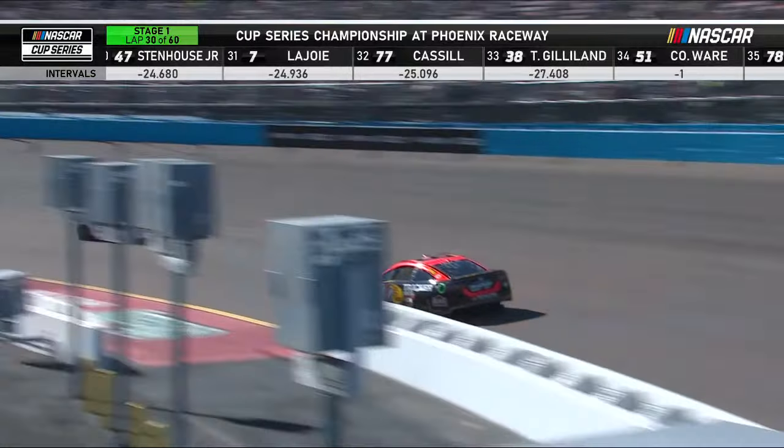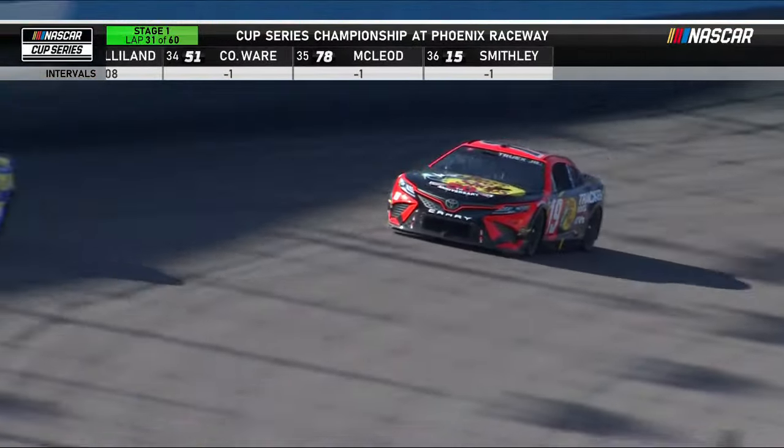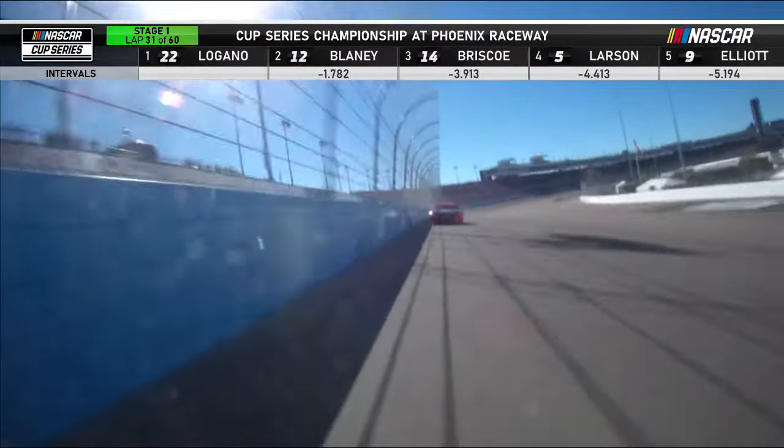Yeah. Pretty interesting how this Next Gen has shuffled the field, challenged a lot of teams, and surprised us with some teams like Trackhouse and so forth. It's made it so competitive. Every team is more competitive each race.